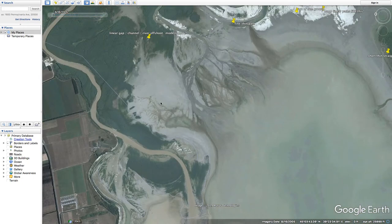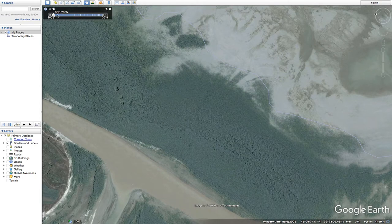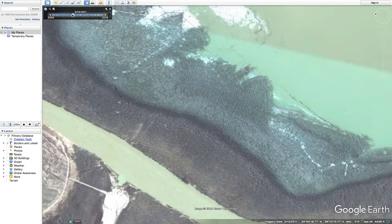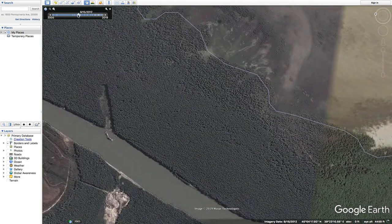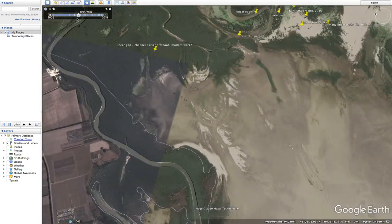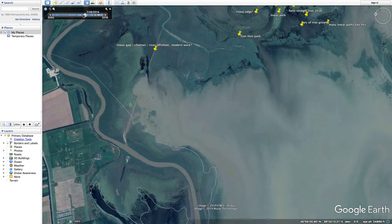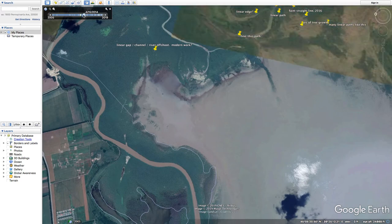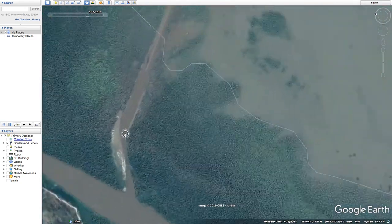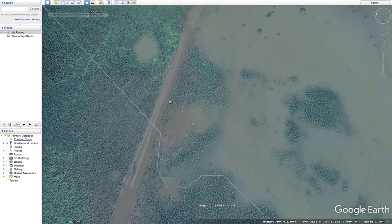Obviously artificial, likely modern. Yeah, I think it's 100% modern. I don't think it was there in 2005. 2006, it's not there. 2011. Yeah, I think here we see it starting to be built, maybe. Yeah, there we go. Okay, so yeah, there's a modern channel for you. Cool beans. Good to know.